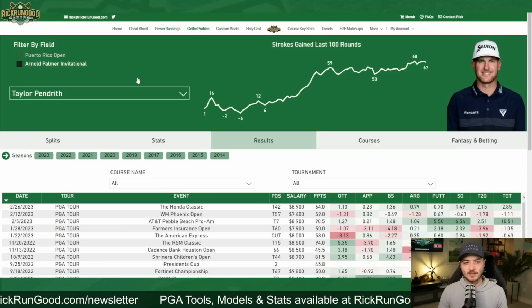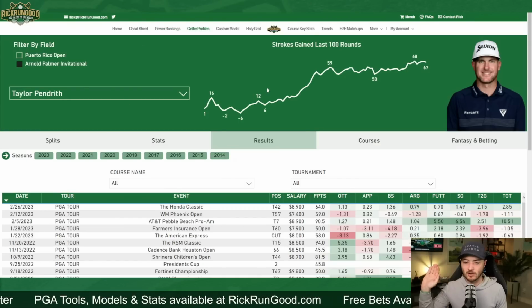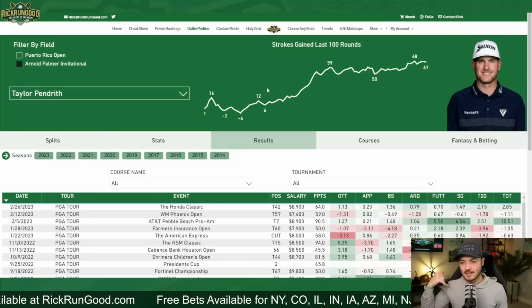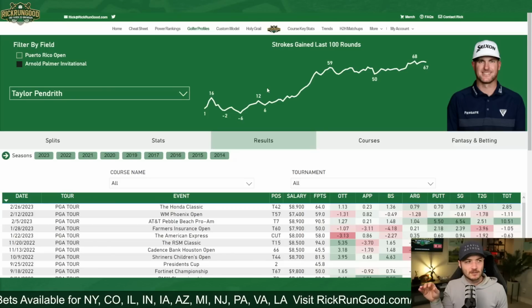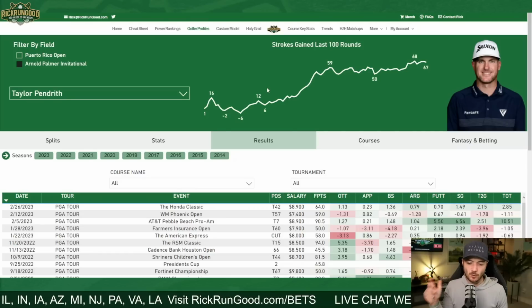Pendrith is pretty interesting, Taylor Pendrith. So I'm bullish on Pendrith. I have a lot of season-long exposure to Taylor Pendrith. He played better at Pebble Beach than I would have expected. He played better at, was it Honda? No, was it Phoenix maybe? One of these weeks he had like 3 great rounds, then he punted it on Sunday. But either way, he's made 4 cuts in a row.